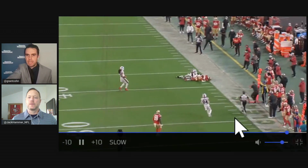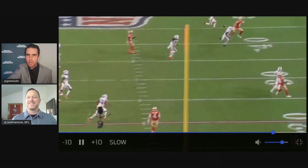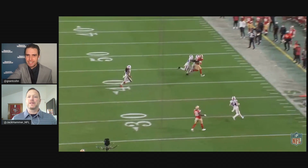Yeah, it's perfect placement, and I can't help but appreciate Ross Dwelly's hands. There's no question he's going to get this. There's no question. No, it's a good throw. Yeah. Hits him right in the face. He better catch that thing.